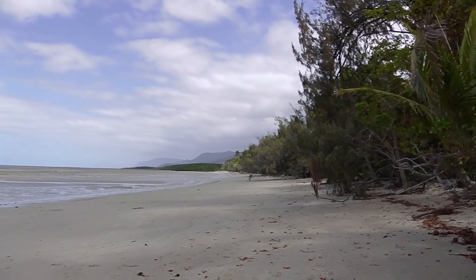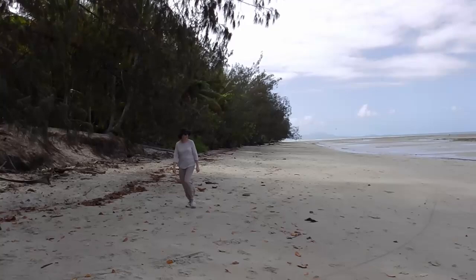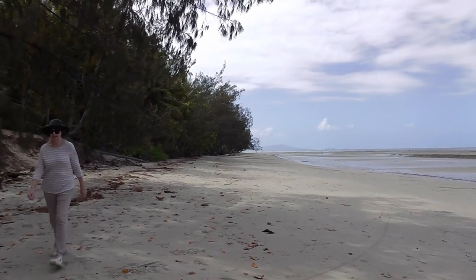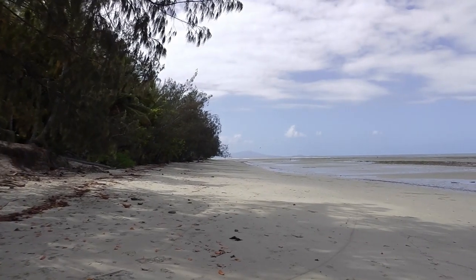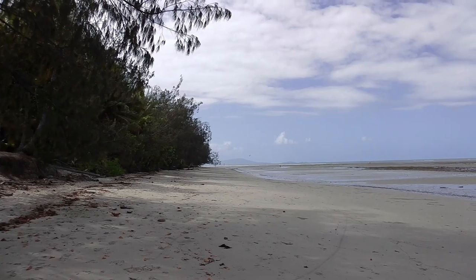This is looking south along the beach towards Cairns. And looking north. There's a kite surfer and a windsurfer down there. We're going to walk down there. That'll do us for the day, for the walk.